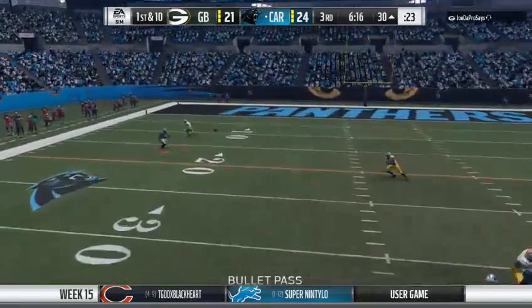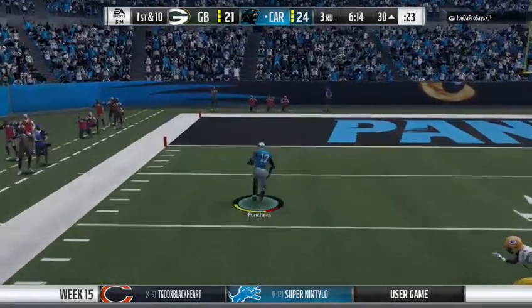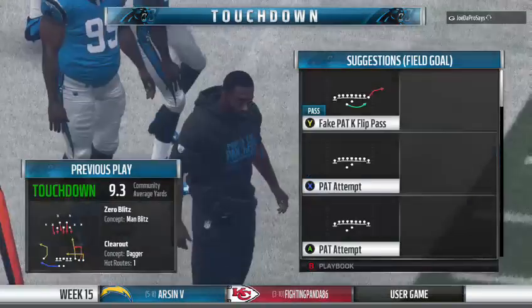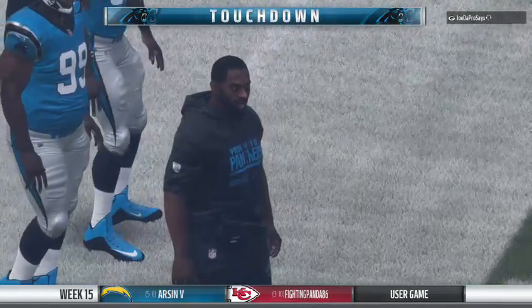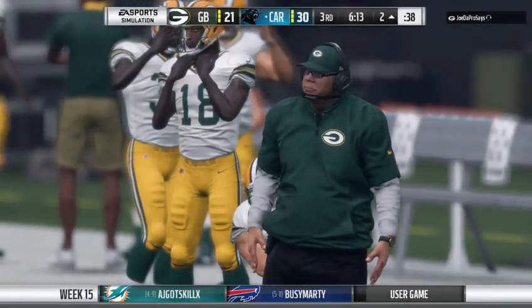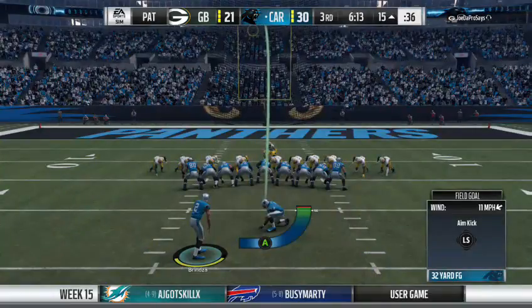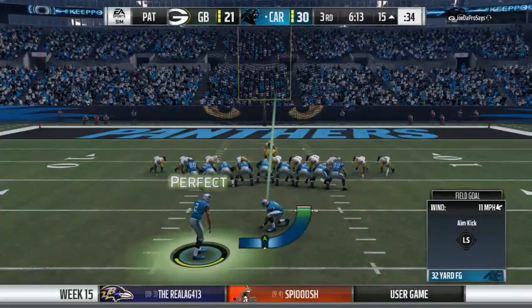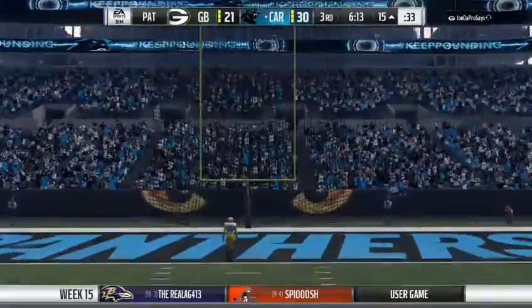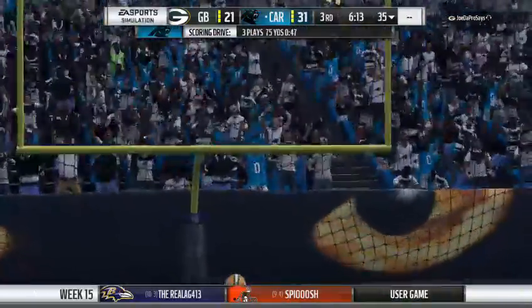Now a first down throw for Newton. Caught left side by Funches. Touchdown, Carolina. Devin Funches with a lucky number 13 touchdowns now on the year. And the Panthers are able to grow their lead. And his guys will take a 10-point lead.